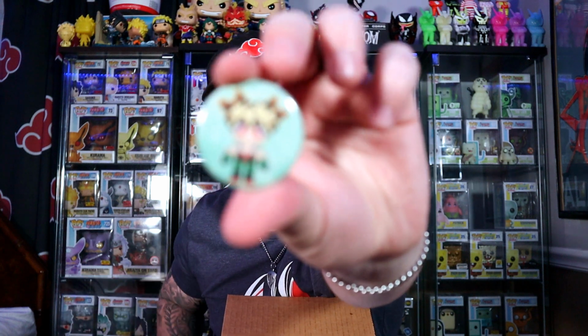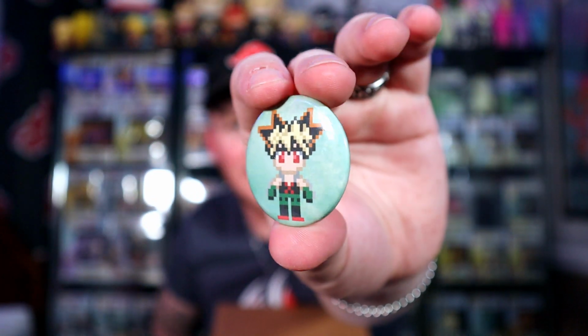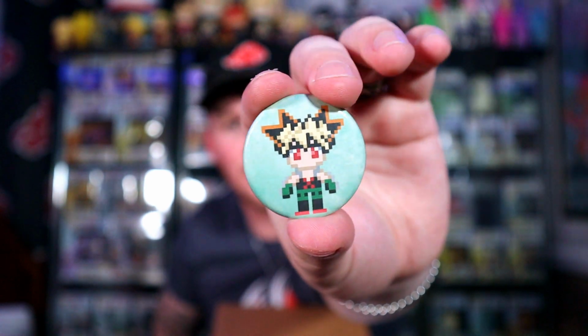Oh, so we got a little pin right here. Okay, this is Bakugo, obviously from My Hero Academia. Little pin right here. I really hope that's not the only My Hero Academia thing, because that would be pretty lame. I don't think it is, but let's keep going.